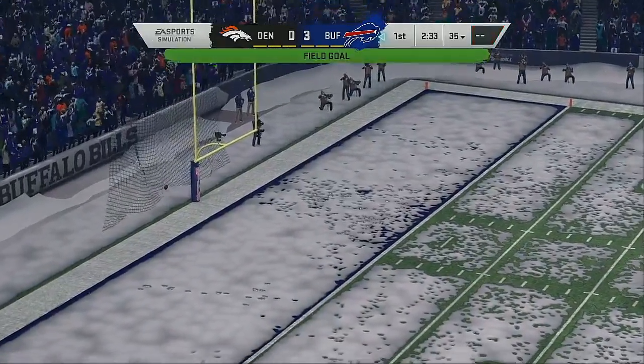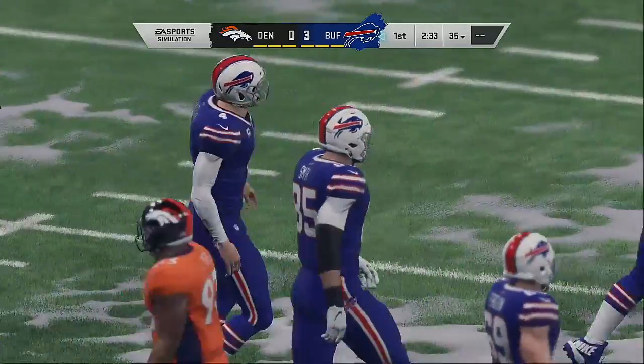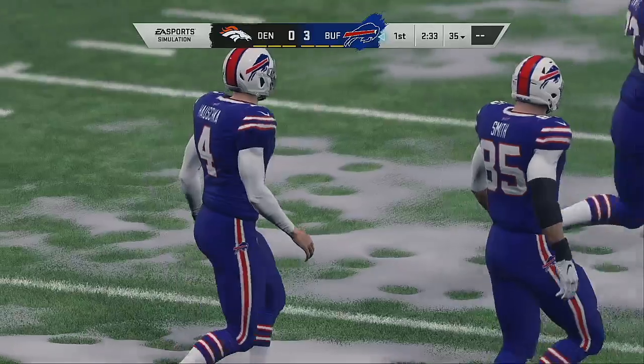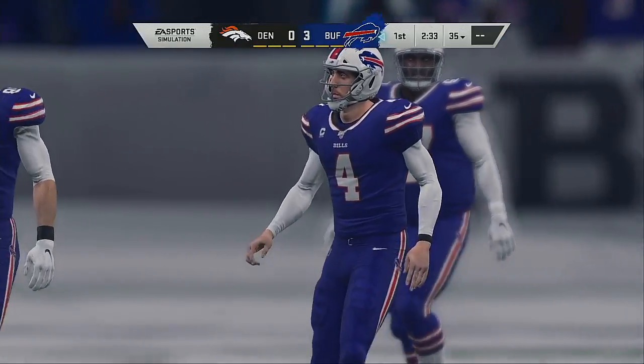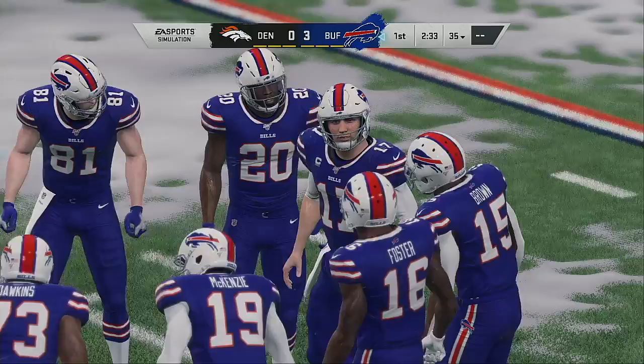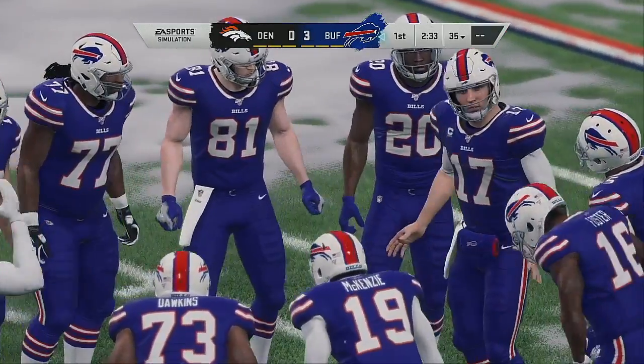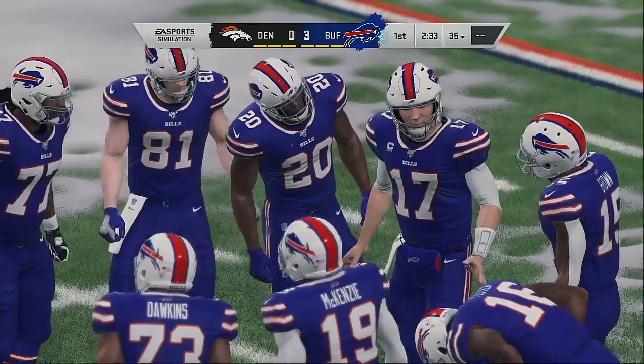And the 11-year veteran bangs it through, and the Bills will take a 3-0 lead. So this time the protection holds up for him just fine, and he's able to bang it through. I think their special teams coach got the point across. He gave him a pretty good earful after the block earlier, and this time there's no penetration, so they're able to pick up 3.